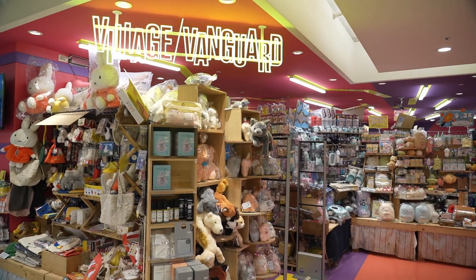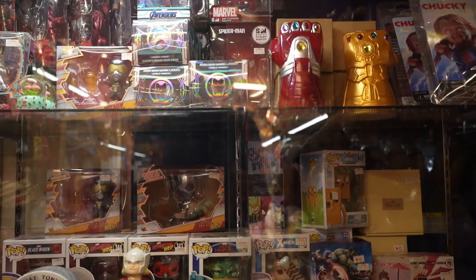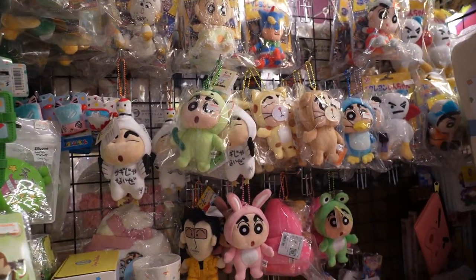Now you might be wondering, why Village Vanguard? Or what is Village Vanguard? Well, let me tell you, Village Vanguard is a shop similar to those shops in America that you would see in a typical Japan town, your Japanese anime shops, where it has a lot of different Japanese shows and characters all placed into one location. Pokemon, as you can see behind me, exists here.